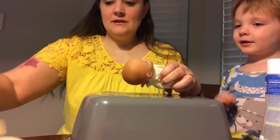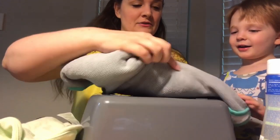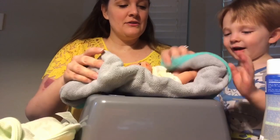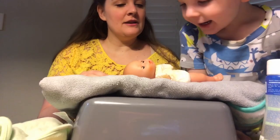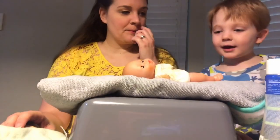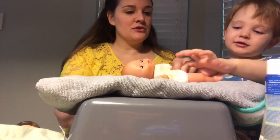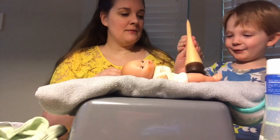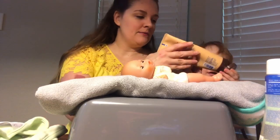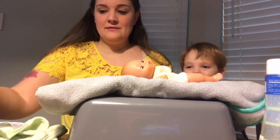Now we have to put her in a towel and dry her off. Dry. Is she all dry? Yeah! Now, can you change her, put her diaper on? Yeah, diaper. Put your little diaper on. Okay, can you put some lotion on the baby? Yeah. Put some on your hand. Okay. Now lotion her down.